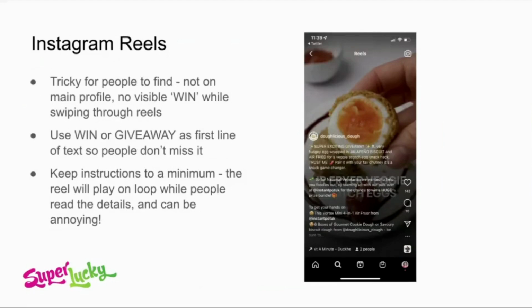Yeah. Instagram Reels, on the other hand, I got some feedback from my blog readers on this one, and they say they really don't like giveaways on Reels, because the reel plays on a loop. So if it's only a small video, then while you're reading all the information about how to enter the competition, the sound is constantly playing in the background and the video's on loop. You're trying to understand what you're reading, but then you're hearing someone talking about a Scotch egg in the background, which was what this one was. So I'm not sure that it works that well for Instagram, to be honest.